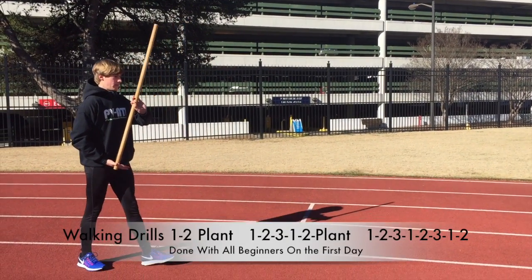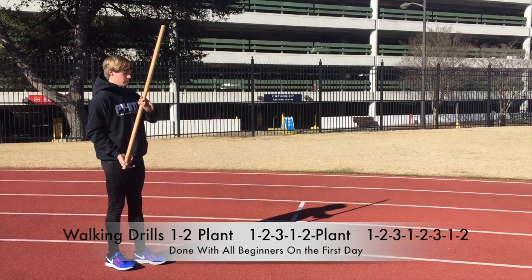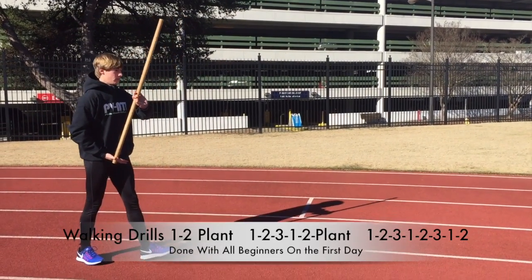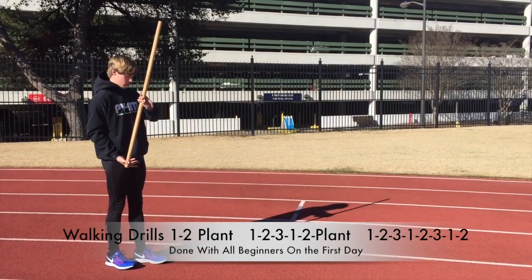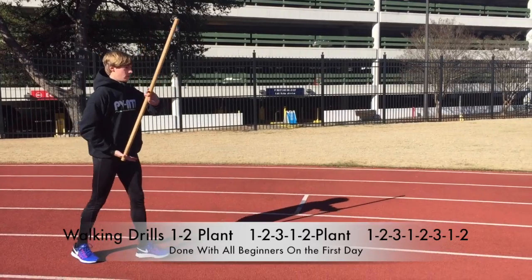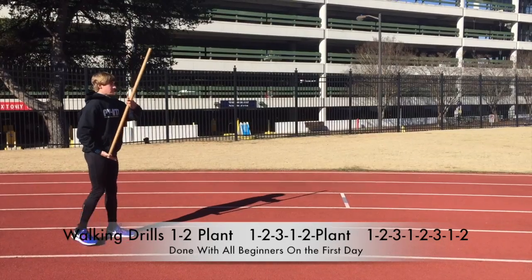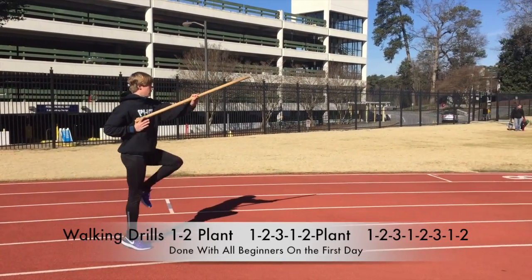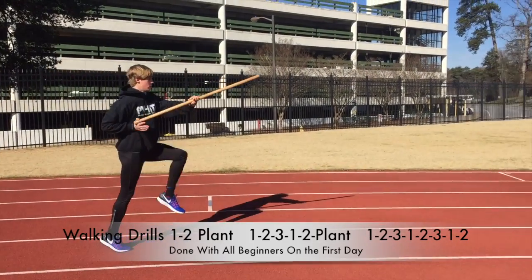Now for our walking drills. The first thing we show the athlete is proper placement of the pole with a short pole. The arms are shoulder width apart with the top arm on their hip and the bottom arm about 8 inches from the chest. The vaulter then moves the pole with both hands up as they do the walking drills. 1, 2, plant is the first drill. Though only 2 steps, this drill is essential in showing how to move both hands for the entire jump. The athlete begins with their feet shoulder width apart and then a rocker step on the foot opposite their takeoff leg.